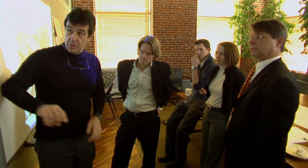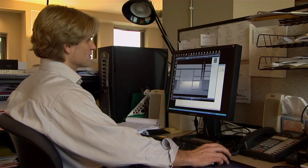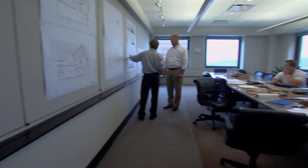I think this approach does require a lot more time up front. And you know, it was interesting. By the time we got to the construction document phase, we just flew right through that because we had already figured out all the problems and solutions back in schematic and design development.